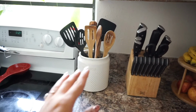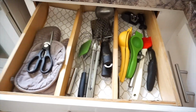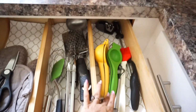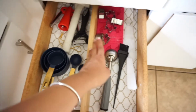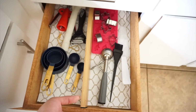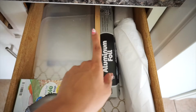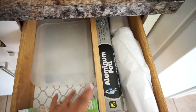And then I also took out some of the utensils from here and put them all in here. So I went ahead and put the dividers in this drawer and did this, which looks very organized and neat. I also added another divider to this drawer, and I have all my baking, like for Juniper's treat stuff here. And then I have my measuring cups and some other stuff. Another thing that I organized was this. I added the last divider here, and then I have my bags and then my reusable Ziploc bags in here.